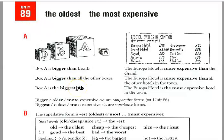Hi everybody, Louise here, and today we're going to look at the superlative. Last week we talked about the comparative, which, as you will remember, was, for example, big, bigger, small, smaller, happy, happier, expensive, more expensive, and today we look at the final part of comparing.